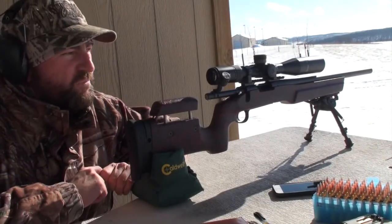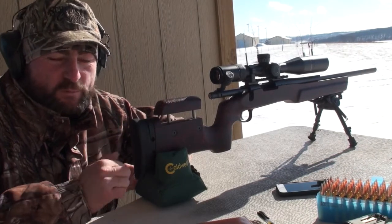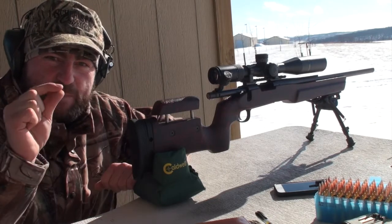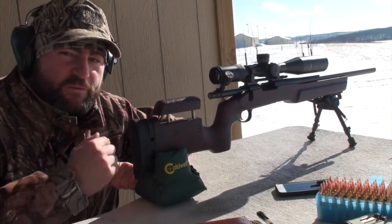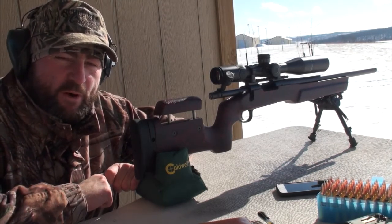Alright folks, as you saw, we did a clean cold bore shot. Just one shot to see what it does. Elevation, there was almost no difference. Maybe it impacted ½ inch low, if that, at 300 yards. However, the wind pushed it about 2 MOA.